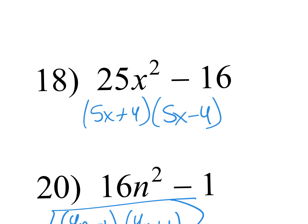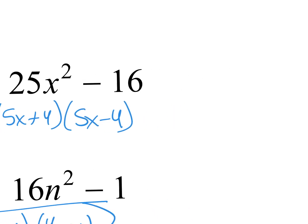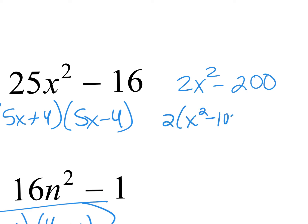Now, you guys might come to a problem. Say it was, that looks like the difference of perfect squares, doesn't it? Yeah. But neither of those are perfect squares. Do you notice anything? You could take out a 2, right? There's a GCF. If I took out a 2, I'd be left with x squared minus 100. And then what does that become? X plus 10, x minus 10.